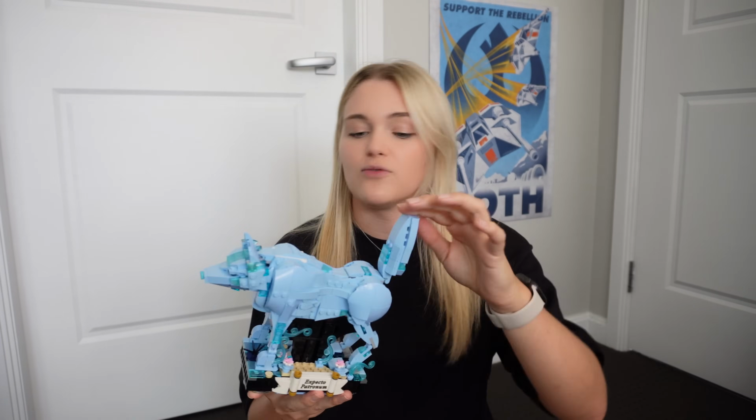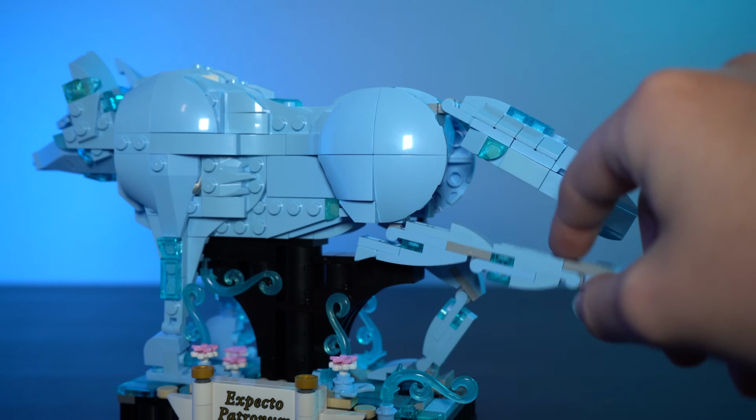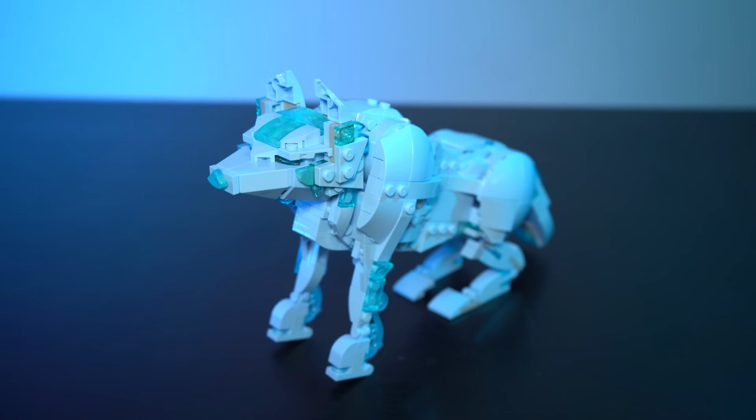When it comes to the wolf, there is a lot less articulation. You can move the tail a little bit more, but when it comes to the legs, you can only move the knee and ankle joints, and it's a little bit more rigid. But then again, I feel like you aren't really posing these in any other form than their default pose. I guess with the stag, there's a little bit more potential, but with the wolf, you can't really do an awful lot, although you can once again take it off the black base, and in fact, you can have him sit down like a regular wolf or dog, which is absolutely adorable.